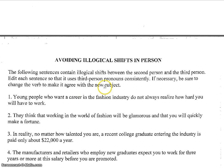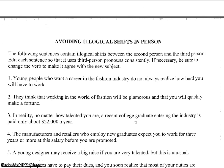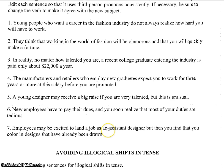And it's the third person, so how are we going to match this? Because it's not talking about us, it's talking about the young people. And it's plural, so instead of you, don't realize how hard they will have to work. So can you see how this, you have to find where the pronouns that are out of whack are, match them to the subject or the noun that they are referring to, and then make sure that you have it correct between the second and the third person. So go ahead and pause the recording and try the rest of these.